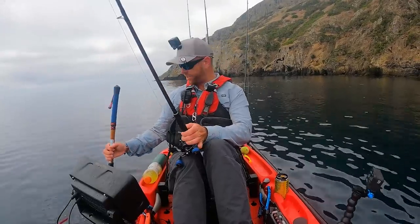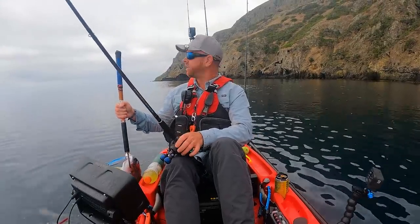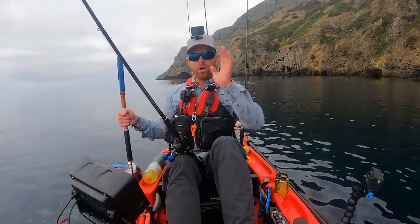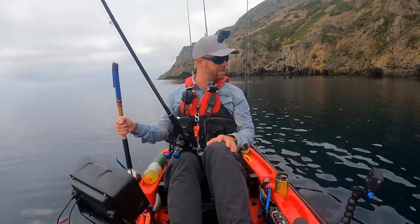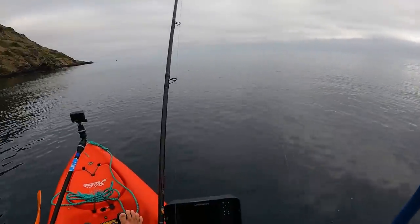Really not a big fish. I've seen some giant ones in the water this morning. The big ones are not hitting. They're just a little too smart for that. But all the group is going kind of the way we're supposed to be going. I keep circling right here by the Islander because I'm seeing these yellowtail. I'm still a couple hundred yards from the mothership.